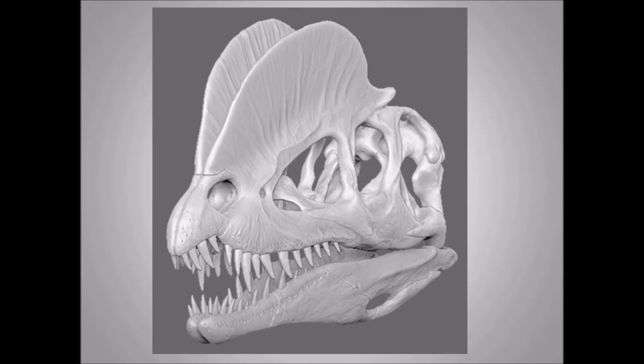And so here's a 3D model of a Dilophosaurus skull. I'm going to get into a little bit more about the skull in the next slide, but you will see the reason why Dilophosaurus was named two-crested reptile is because it has two crests on the skull.